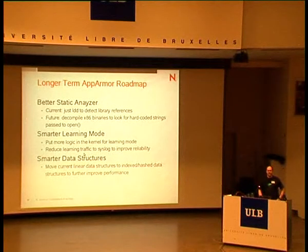We have a better static analyzer that's in the pipe. The static analyzer I mentioned before is really just ldd. It figures out what libraries the program was going to access. The new one does full decompilation on x86 executables, fishes out the open system calls, and then tries to backtrace from there what the argument to open was. And if it's a static string, we'll put that in your profile.